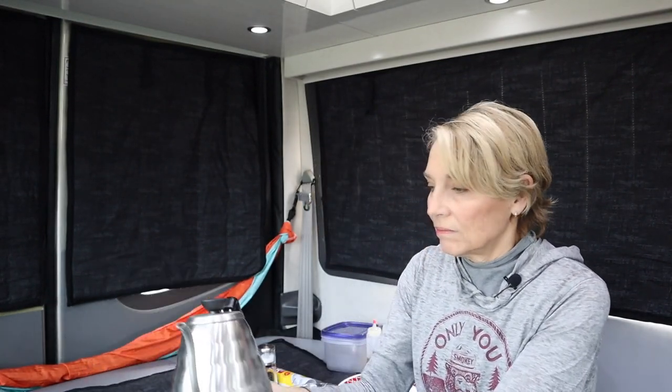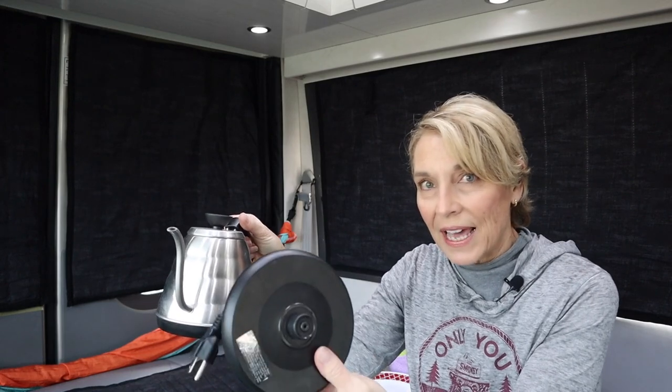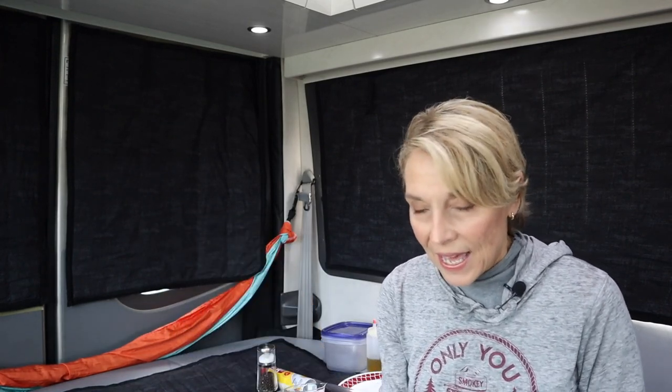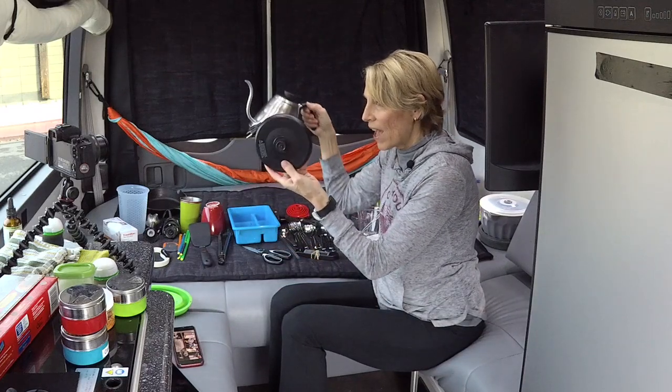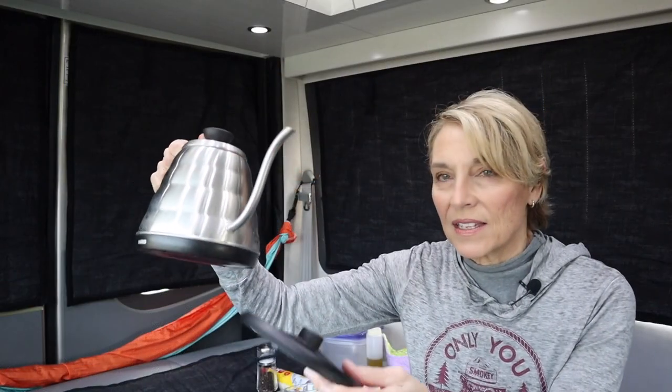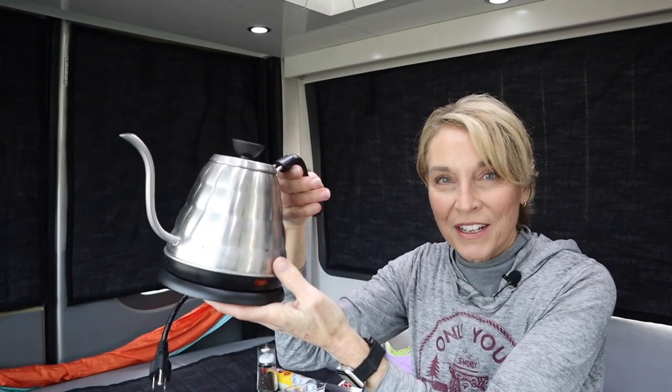The next thing is my tea kettle, or you call this a kettle. It's an electric kettle. I used to have just a kettle that I had purchased at REI, and it was fine, but this just boils so fast, and it just seems to be the perfect size. So I really, really like this kettle. And it's low enough wattage that it doesn't overwhelm our inverter.